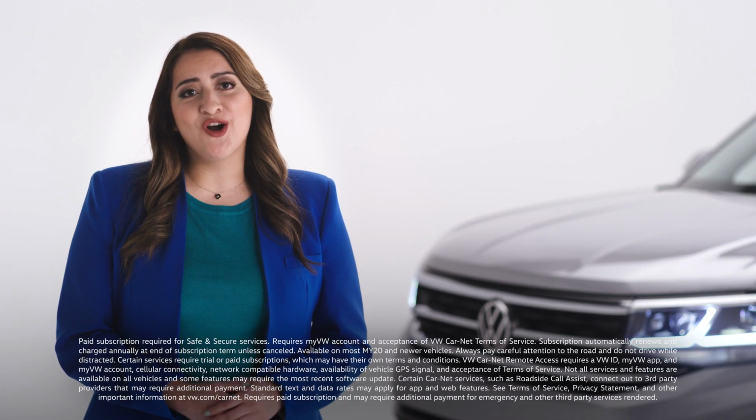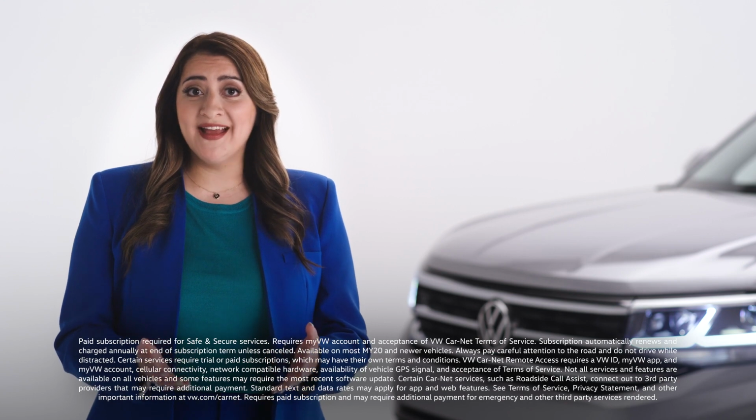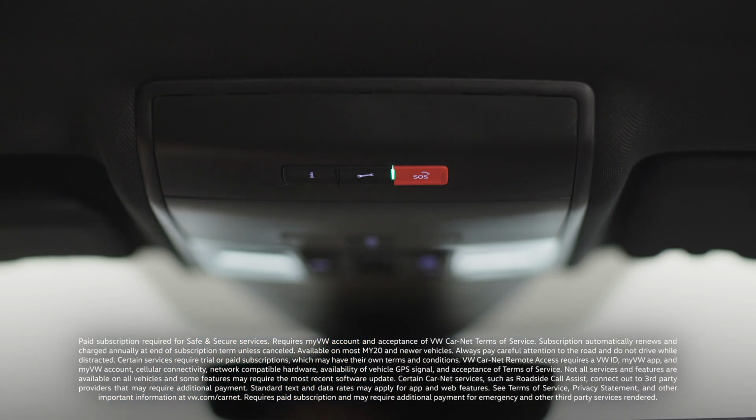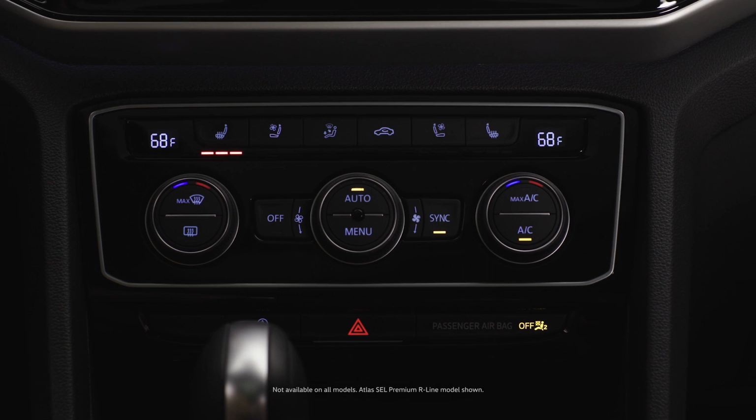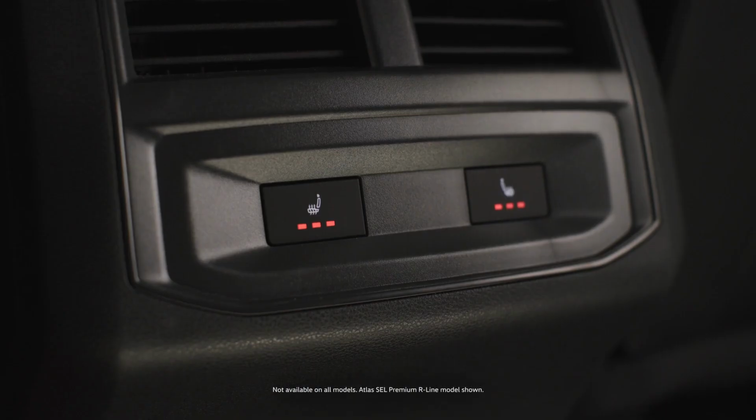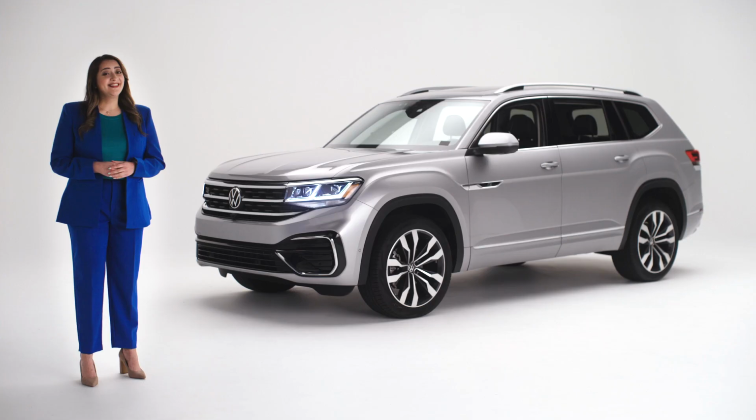And if you ever need to call for help and you're registered with CarNet, there's a big red button here for emergency assist. The Climatronic Controls here let you turn on and off the heated seats and let you see and set the temperature throughout, so everyone can be comfortable. That's just some of what you can do to make your Volkswagen even more enjoyable to drive.